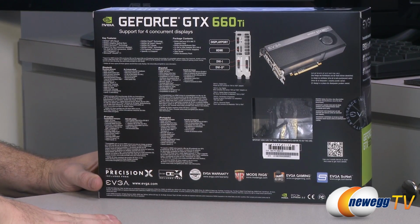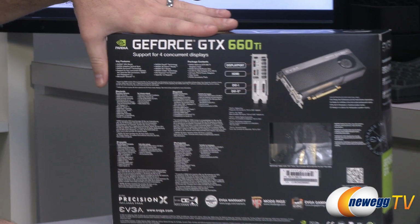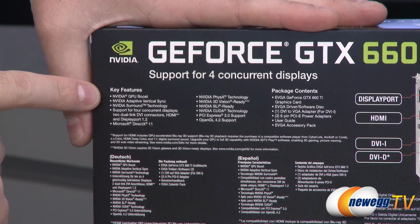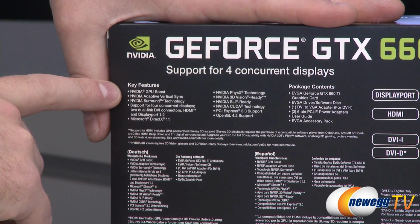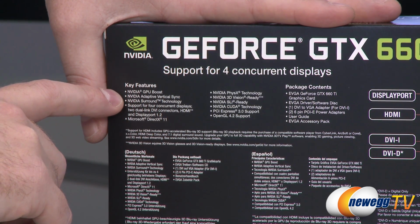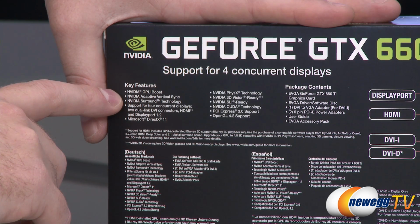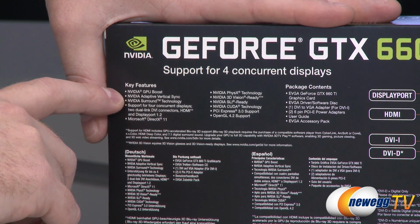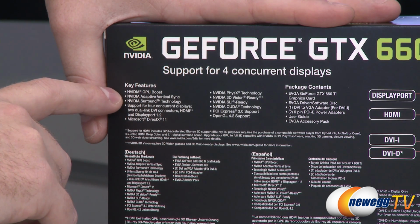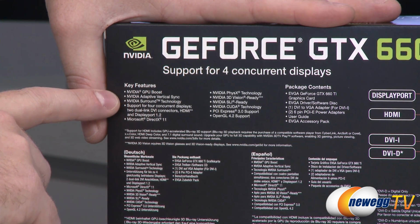Like I said, I've been benchmarking. We have key features up here on the top left. So there's GPU Boost that I already mentioned. That gives you automatic overclocking. Adaptive Vsync is a pretty cool technology. It will turn Vsync on or off depending on your frame rate, depending on the refresh rate of your monitor. That will minimize tearing and stuttering depending on whether you're going above or below the refresh rate of your monitor.